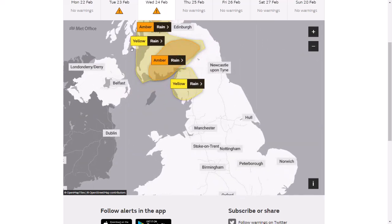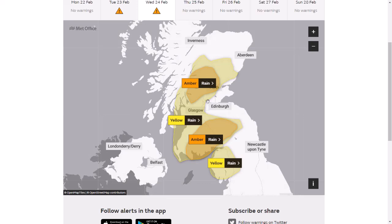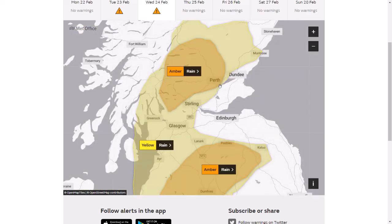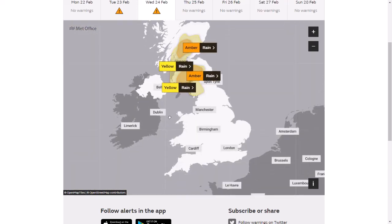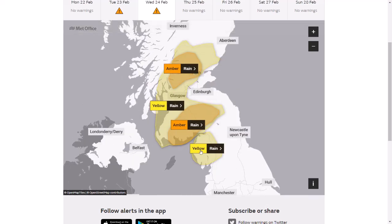spreading across into Wednesday as well. The wind warning does subside, but again, widespread rain warnings, mainly over hills and sort of the central belt where the weather fronts sit. Elsewhere, either side of the warnings and further south into parts of Wales, there will be more rain, but probably not as substantial as we're going to be seeing over Scotland. Quite a deluge there over the next few days.